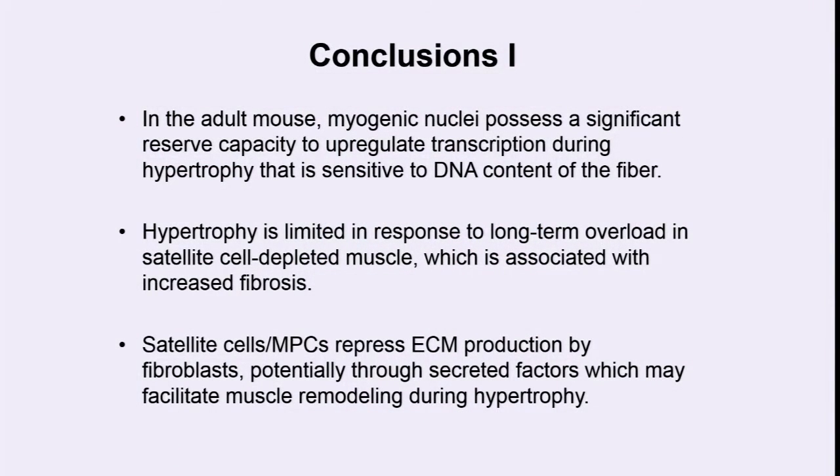But what I want to do here is just real quickly conclude this part, our work on the mouse. We think that the existing myonuclei have the capacity to upregulate transcription, and that this is sensitive to the DNA content of the muscle fiber; that hypertrophy is limited in response to long-term overload, and that is associated with fibrosis, and we think this may even be what's limiting the growth long-term. We're doing experiments to test that hypothesis. And as I said at the end, we think that satellite cells, or activated satellite cells, MPCs, actually regulate the muscle fiber environment and may facilitate remodeling by regulating extracellular matrix gene expression in fibroblasts.